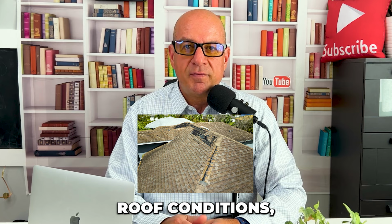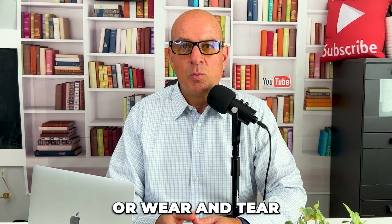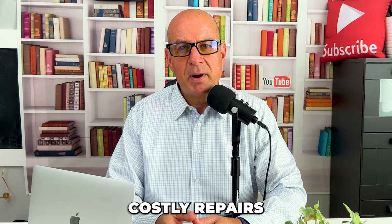Number five, roof conditions. If possible, look at the roof from the outside. Missing shingles or wear and tear could mean costly repairs down the road.